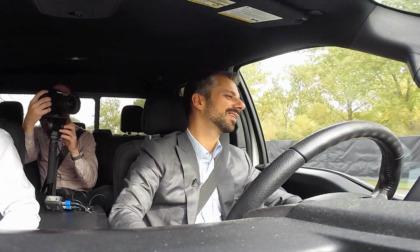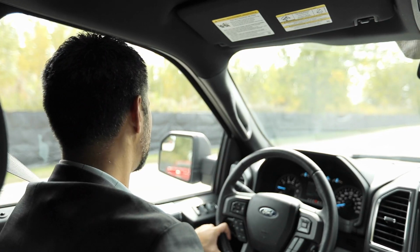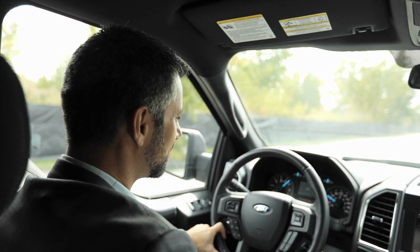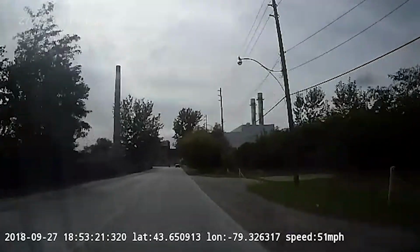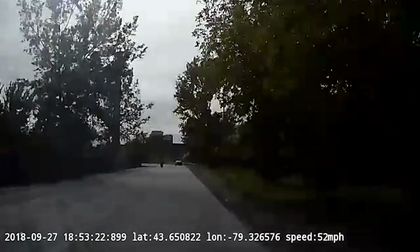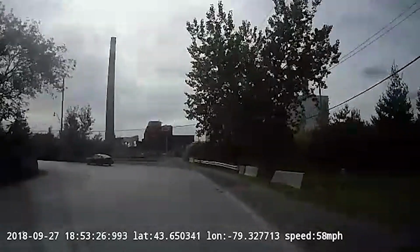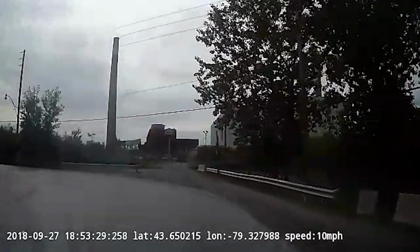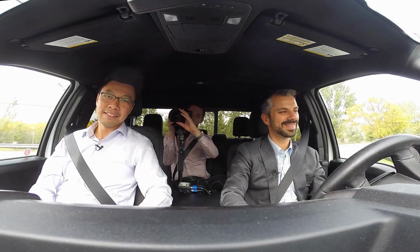All right, let's see if we can get a hard acceleration. Burn some rubber. Harsh acceleration detected. Harsh acceleration detected. Harsh braking detected. Harsh braking detected. That's some pretty aggressive driving.